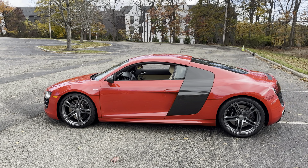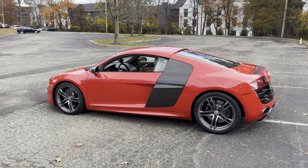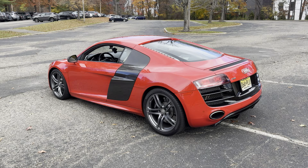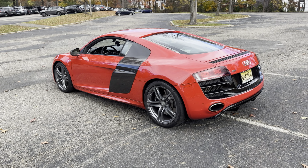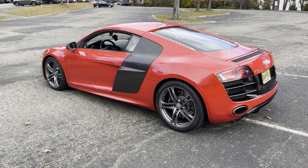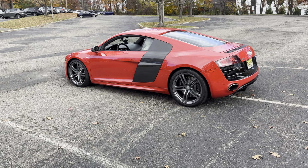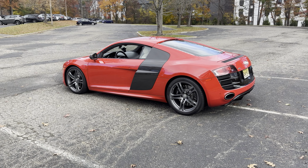Mag Ride was about 4,000 a corner, give or take. So let's say 16,000 plus tax. So that's your 19,000 right there. So the warranty has paid for itself, and I still have 3 years left, and I could still drive. I think I have 23,000 miles now, so I could still drive another 55,000 miles and be under warranty.